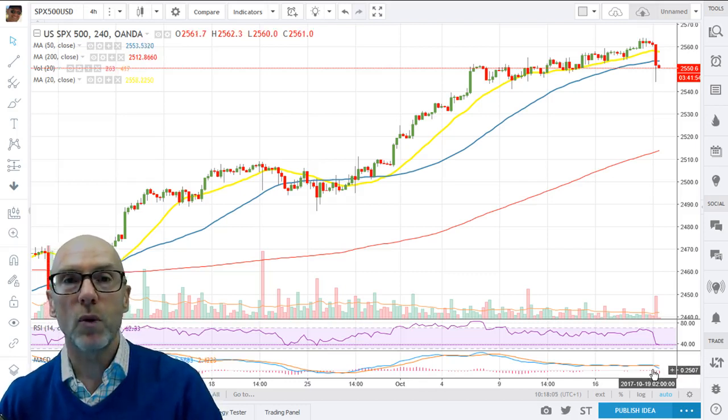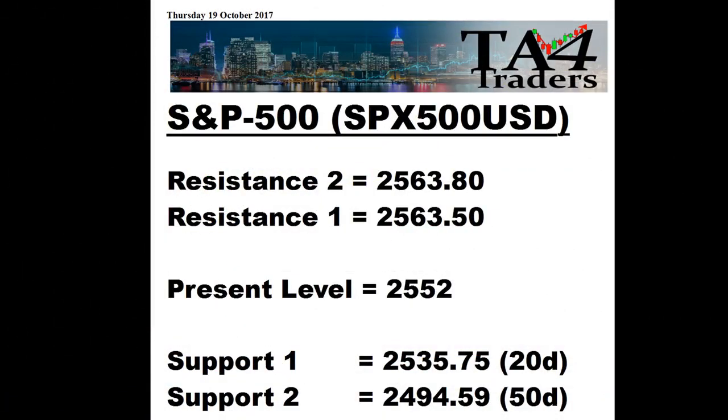Let's look at those support and resistance levels. We've got resistance at 25.63.5 and 63.8. That's the all-time high, the 0.8. And then support initially 20-day 25.35.75, and then second support at 24.94.59. Remembering, of course, that we have already broken through the support of the moving averages on the 4-hour chart.